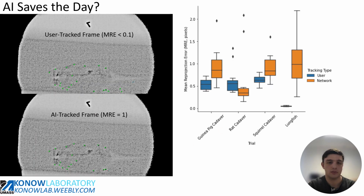However, the software still isn't perfect. For our chewing data, which at this point spans several species, DeLap Cut was able to track most beads with less than 1 pixel of reprojection error. However, anything that had above 1 pixel of error is unusable for building 3D models, which means that for 3 out of our 4 trials, we wouldn't be able to use the DeLap Cut framework by itself.